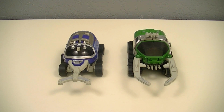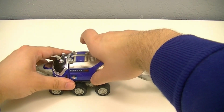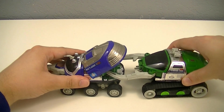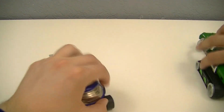In addition to what they do on their own, the Beet machines also have gimmicks that work in tandem with each other. So for Beetluder and Stag Tank, they give each other the attachments. So first we rotate them this way, lift up the hatch on Beetluder, and then roll Stag Tank into it. I'll grab the drill attachment, pull that back out, then we can flip them around.